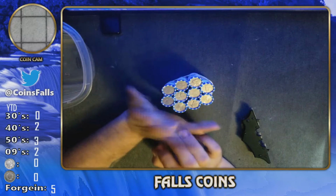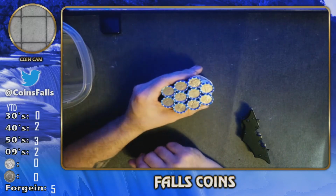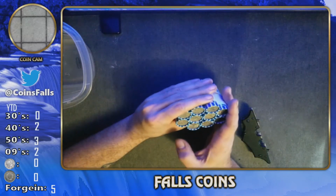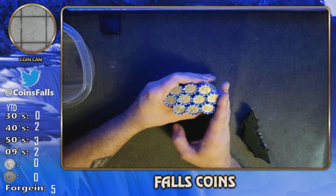We still have another 10 off to the side. That set does have the 4 and under in it, but today we're going to go through. Hopefully we can find some goodies.